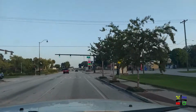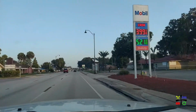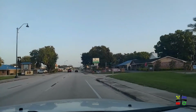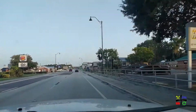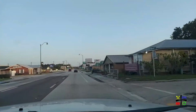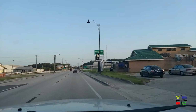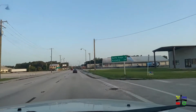And a mobile gas station, credit $4.09 and cash $3.99. They didn't get the memo. Yeah, everybody else is cheaper. There's a Burger King here on the left. And the Eckert's Pharmacy, which is to pick up the packages, the Amazon here on the right. Beef O'Brady's, so that's a bar and grill.